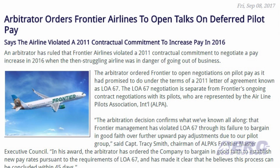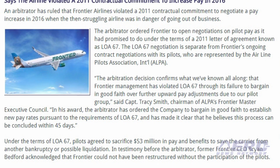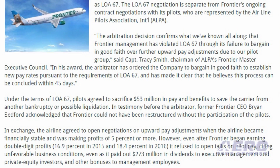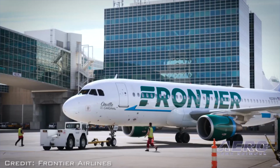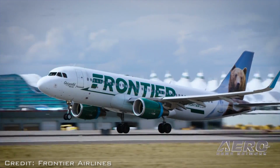An arbitrator has ruled that Frontier Airlines violated a 2011 contractual commitment to negotiate a pay increase in 2016, when the then-struggling airline was in danger of going out of business. The arbitrator ordered Frontier to open negotiations on pilot pay as it had promised to do under the terms of a 2011 letter of agreement known as LOA 67. The LOA 67 negotiation is separate from Frontier's ongoing contract negotiations with its pilots, who are represented by ALPA.